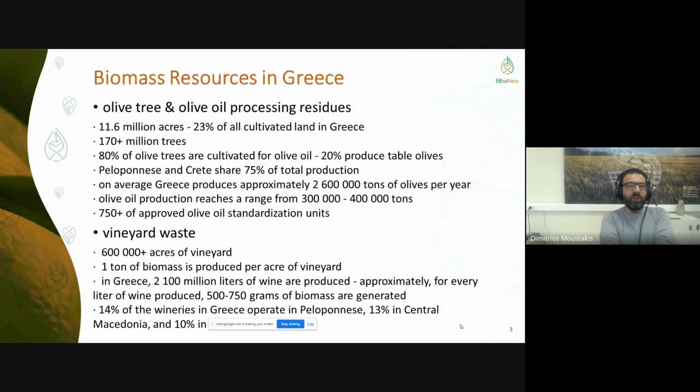Regarding biomass resources in Greece, the most significant biomass resources in Greece are olive tree and olive oil processing residues. Olive cultivation in Greece reaches 11.6 million acres with over 170 million trees. 80% of olive trees are cultivated for olive oil, while the remaining 20% produce table olives. 23% of all cultivated land in Greece is covered by olive groves.